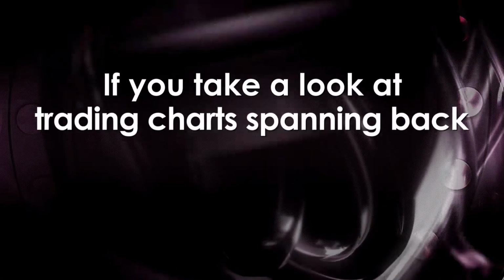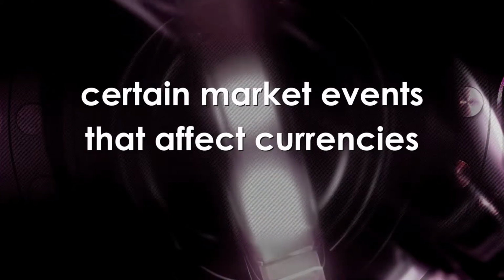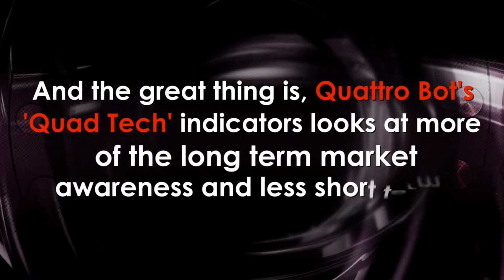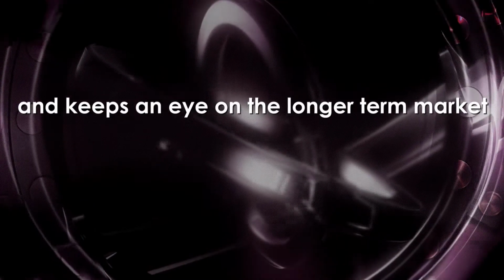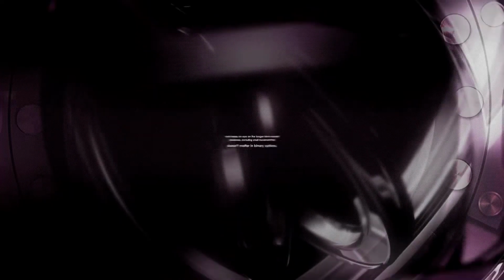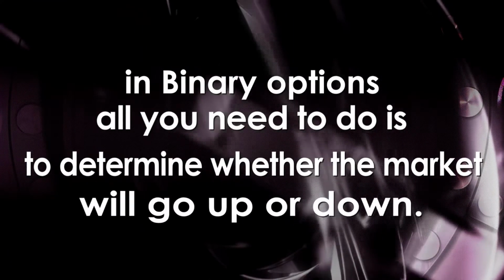If you take a look at trading charts spanning back 8 years, you'll see patterns that can be used to determine future movements and probability of certain trades. Certain market events that affect currencies also come often. And the great thing is, QuattroBot's Quad Tech indicators look at more of the long-term market awareness and less short-term. This means there's less volatility since the program looks at the overall trend of an asset and keeps an eye on the longer-term market awareness, excluding small movements that don't matter in binary options. Because unlike Forex, where every fraction of a pip counts, in binary options, all you need to do is to determine whether the market will go up or down.